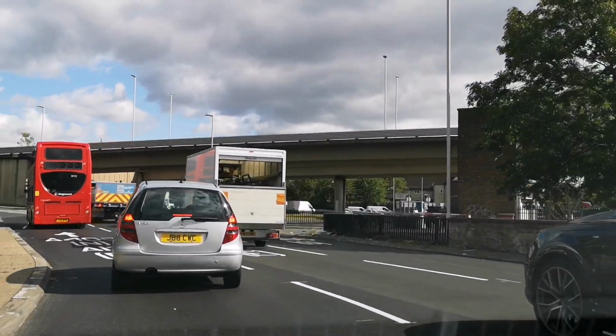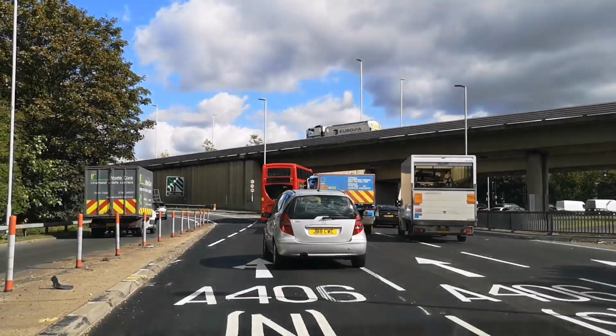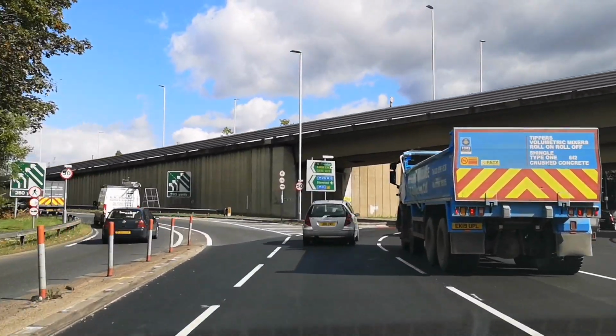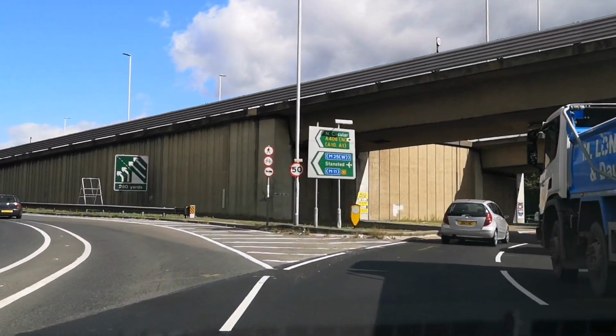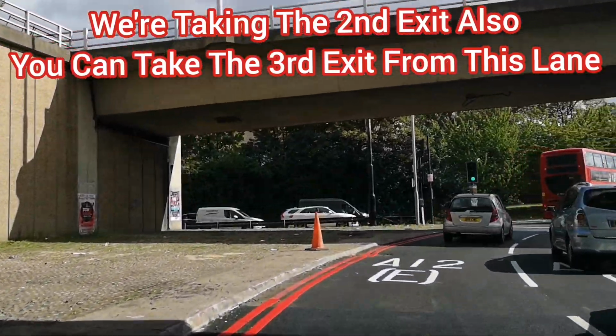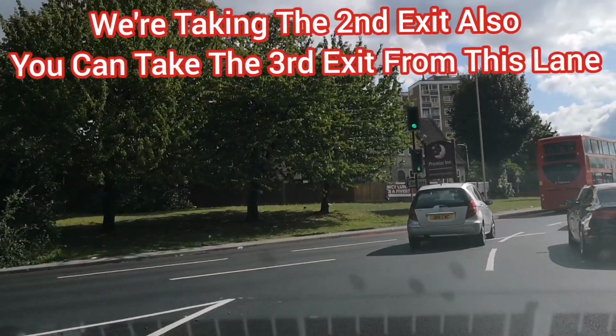And look, as you can see here, you don't need to change your lane. Look at that there, what it says, A406. Yep. All right, and the A12. So just as the bus, same as the car ahead of us. Just maintain this lane. There you go. Keeping the first lane. Now look, that's the first exit. We're taking the second exit, and also the third exit you can take from this first lane. Okay. This first lane, as I said, A12 on the road for ECC. So just keep it here.